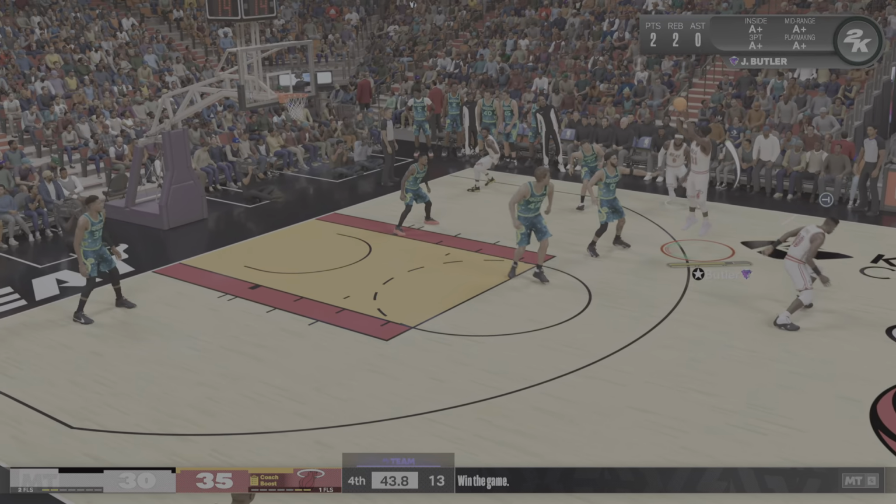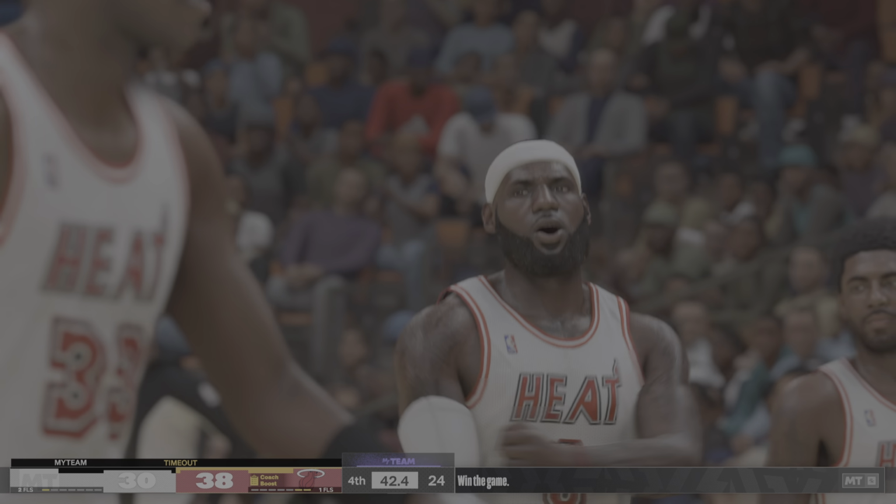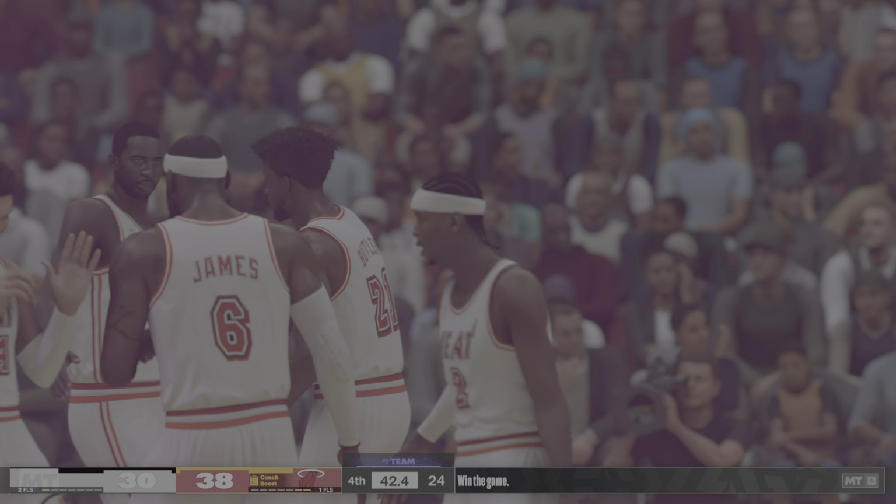44 seconds left in the game, and they just continue to attack, even late in the game, while they're up big. And as a result, they may be facing just a little bit less resistance right now. They are having their way.